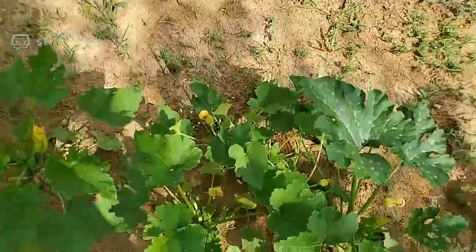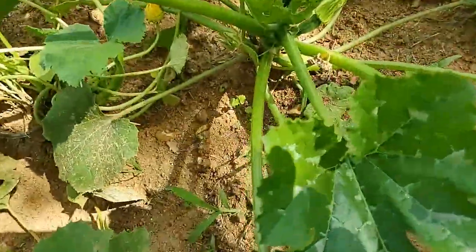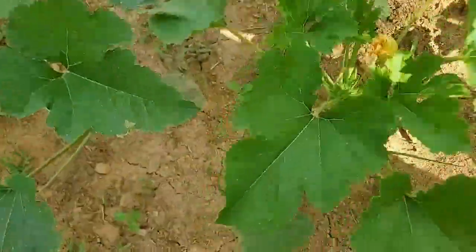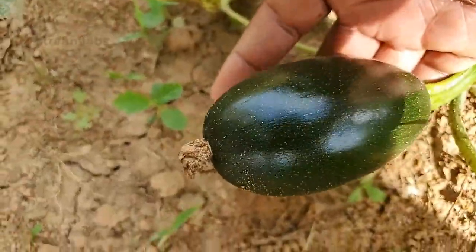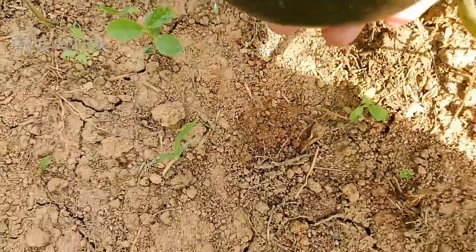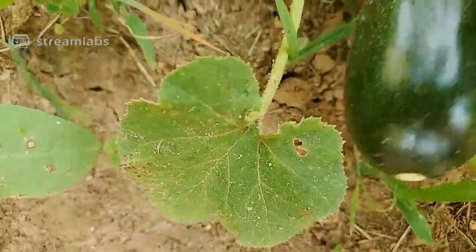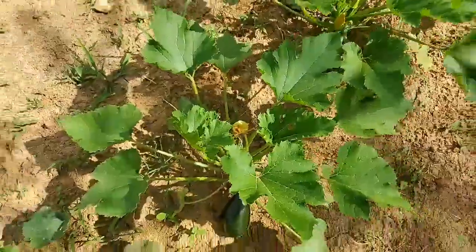Okay, so here we go. This is also zucchini, a different variety. Look at it. This one has more of an oval pear shape. Ready to be eaten as well. So we'll be picking these and putting them on the grill this evening with the pork chops that we're making.